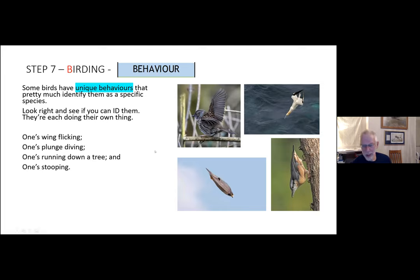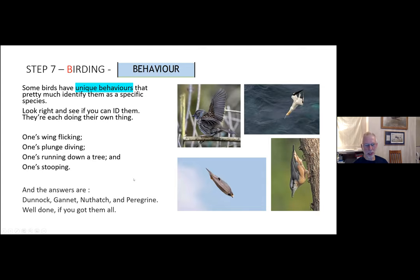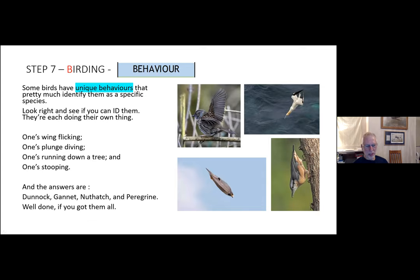Now, this may be hard to recognize, but in fact, it's the fastest animal in the world. This is a peregrine falcon hitting possibly 200 miles per hour in its stoop as it moves in on a prey item. So, they are answers, and well done if you got them all. Okay.